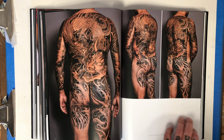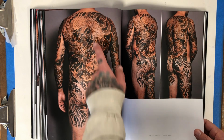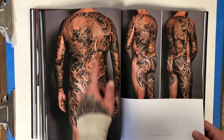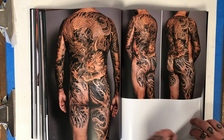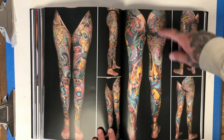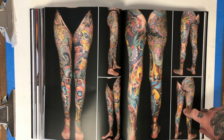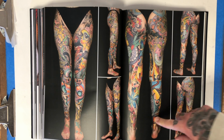A little more detailed. You can see he had fun drawing that one. Probably when he was just drawing, he was like, I'm just going to have fun drawing this one. Some cool psychedelic stuff, right? These legs. Once again, just taking chances.